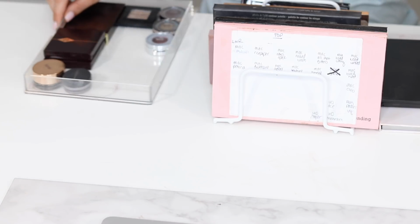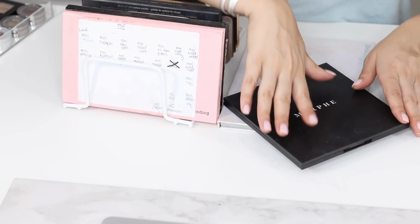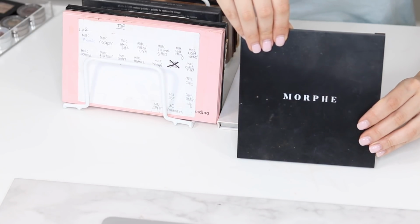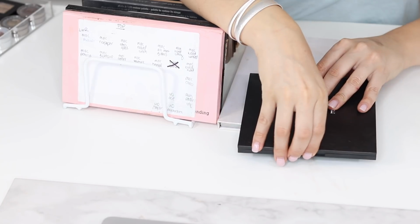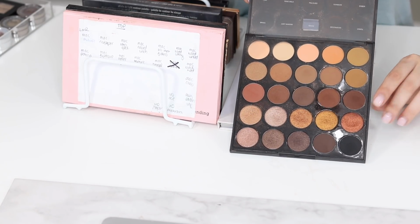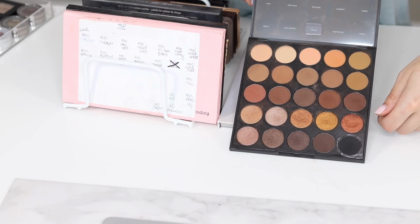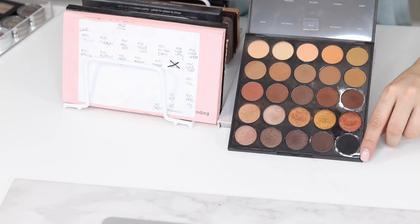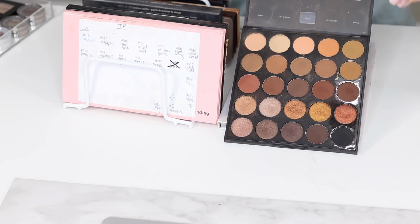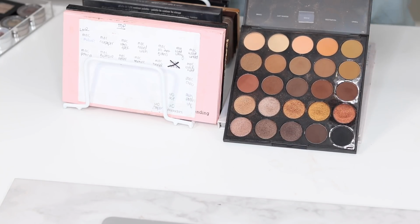All right, let's get back into some palettes. So let's go right here to this Morphe palette. Oh my gosh, there's makeup everywhere. This is the 25A. I got this actually recently and I've been meaning to do a blog post on it. Right after I bought this, fairly soon after I found out I was pregnant, so I haven't had a chance to really do a thorough review on it, but I love this palette. If you're someone who likes the warm tones but you don't really like the reds and the orange shades, this is a palette to try.